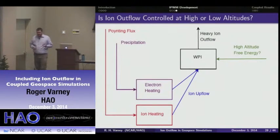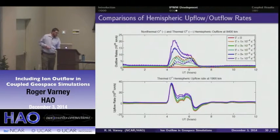So in the examples I just showed you, my ad hoc wave-particle parameters were just held constant. And yet, the parameters of the outflow that they produced were not constant. They varied a lot with the driving. And so this naturally raises the question of, is ion outflow really controlled at high altitudes or at low altitudes, right? Is what's modulating the heavy ion outflow rate the modulation of the sources of the ion upflow, or the modulation of whatever the source of high altitude free energy is that's producing the wave-particle interactions?